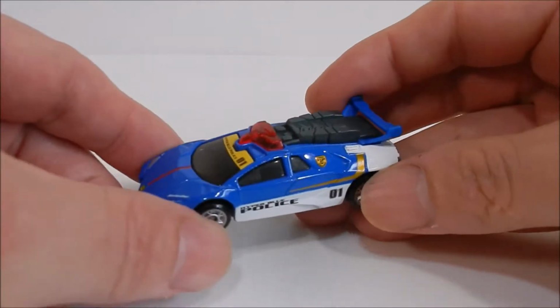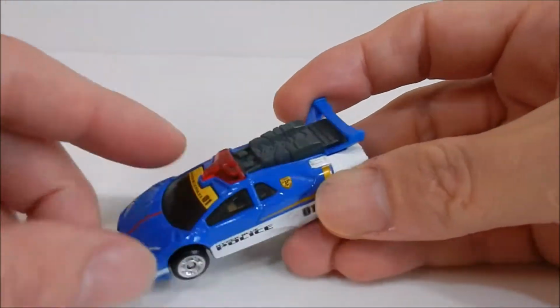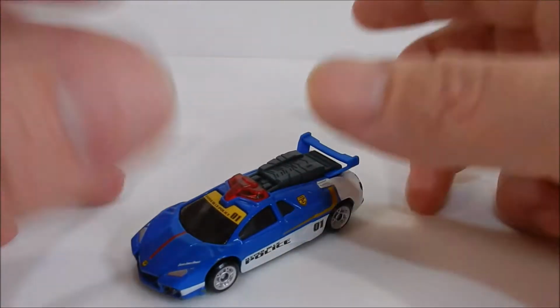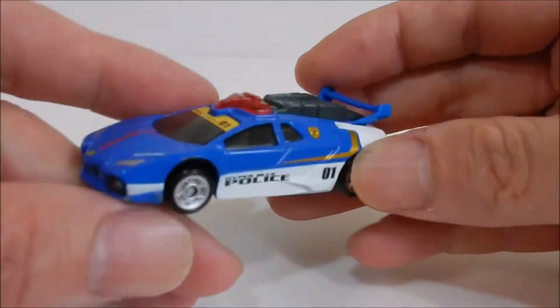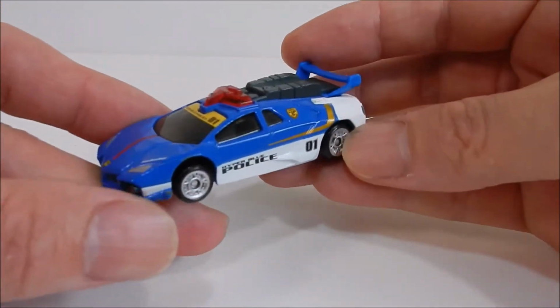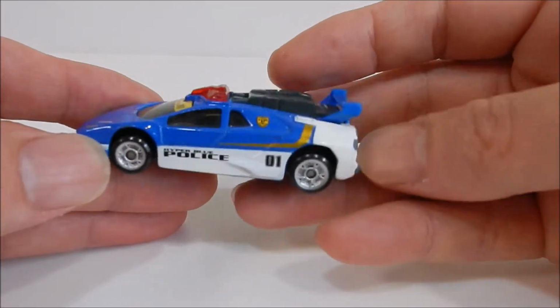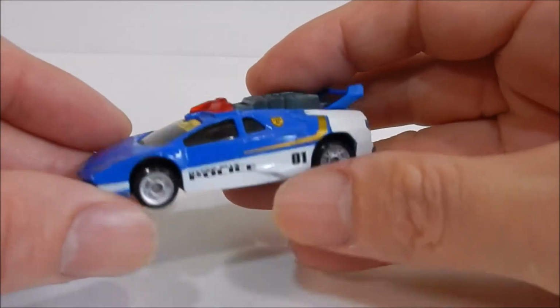All right, guys, I hope you enjoyed that video footage of the shopping in Nakano Broadway. There is a ton of stuff there. Some of the stuff I picked up was, for instance, this car right here. I thought this was a very cool and unrealistic looking police car, but those wheels are just so cool. And so I picked this up.